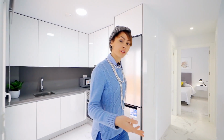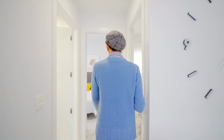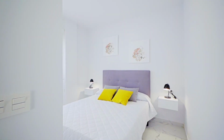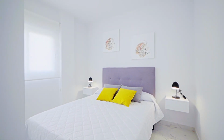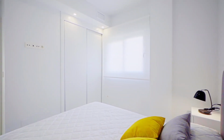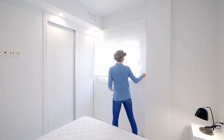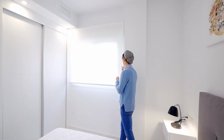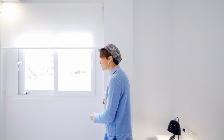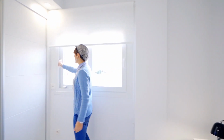So now I'm going to show you the main bedroom, the children's bedroom, and the bathroom. This is the main bedroom. As you can see, it comes with a bed, king-size bed. Again, we have the same situation with the windows, double glazed, soundproof, electric shutters, come with a handle.